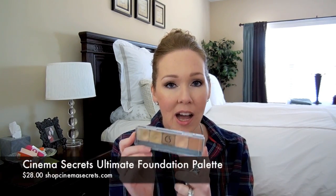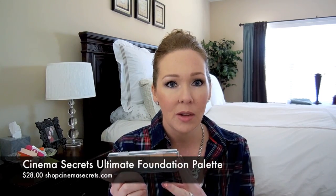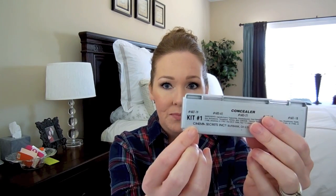But so I get out my Cinema Secrets palette. I have shown this before. I always let you know it goes on vacation with me, because if something pops up on my skin or eyes, I'm pretty much covered. I do have two different ones of these. They're a little bit different in color, but this is the kit number 1. And basically, I've been using this peach shade here.